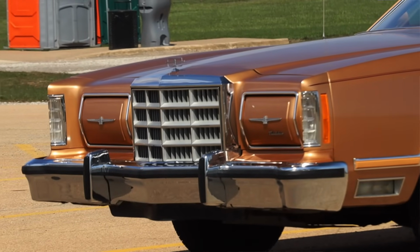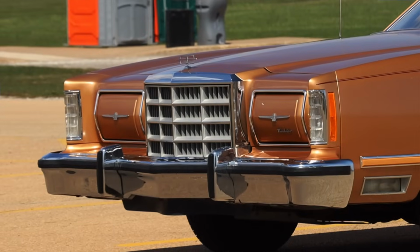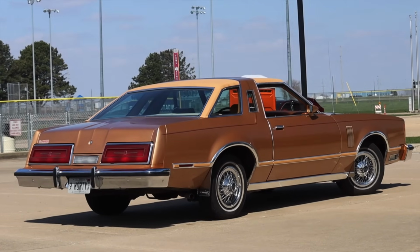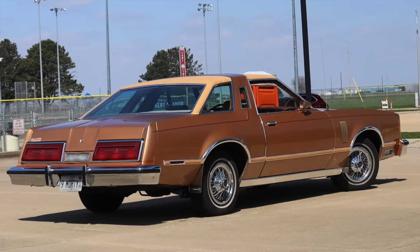And like I said, this is such a well-kept example that this really, truly belongs in a showroom, but I'm happy to see that Mike still drives it. With all of that being said, let's get on to my final thoughts. What do I think driving the 79 Ford Thunderbird?